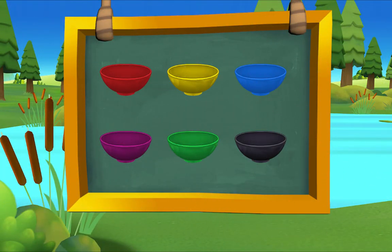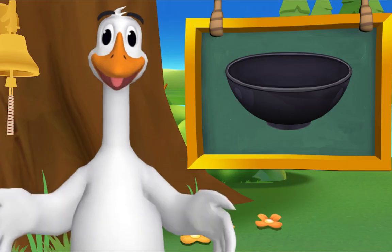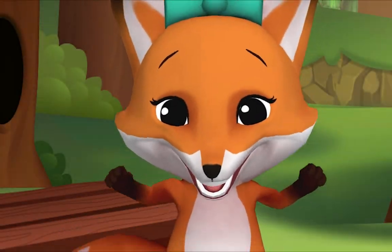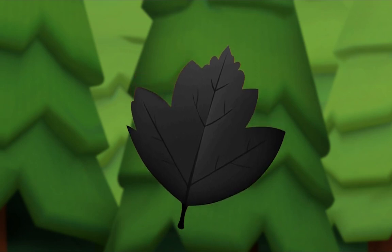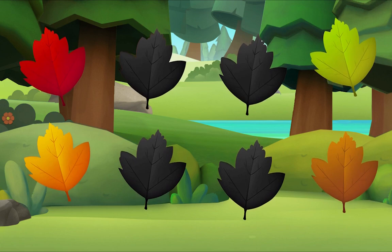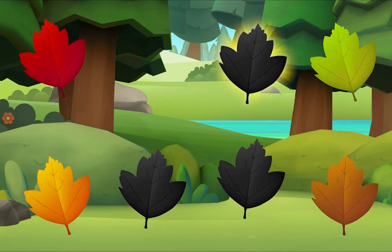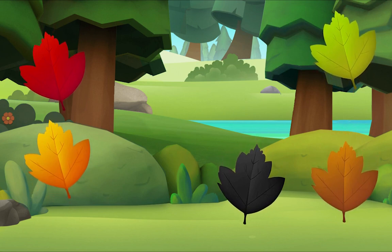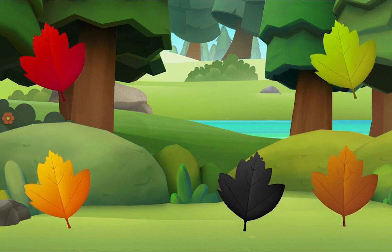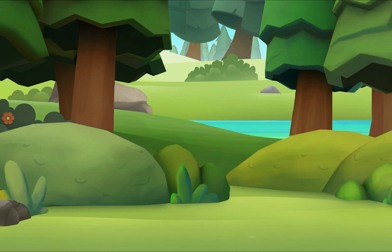Which bowl is black? There it is! Black bowl. Very good! I'm crunching leaves, but only black leaves. I see one! Let's look for more! Let's look for one more. Do you see it? There it is! We did it! Yay! See you!